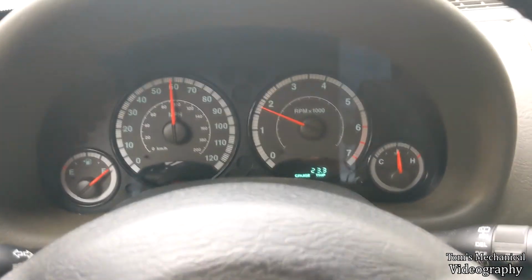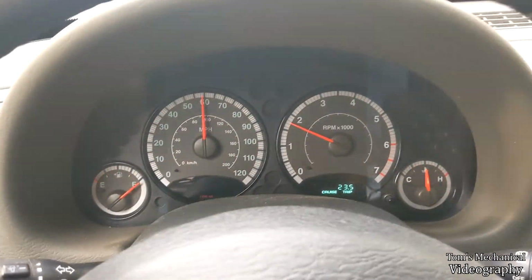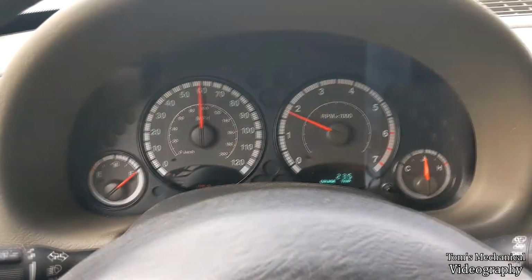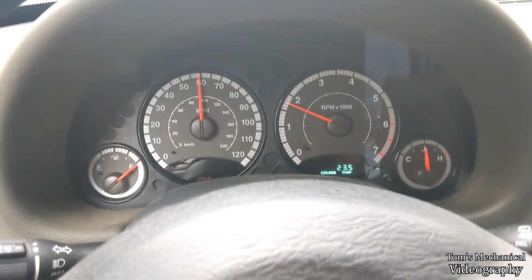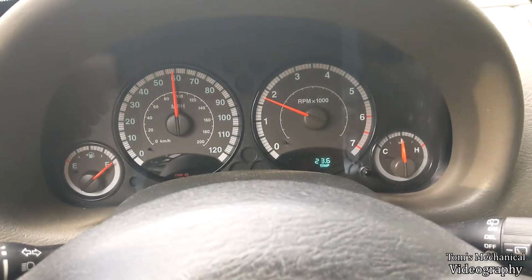top end power does seem to be better though. I just passed a slow guy and I went from 45 to 70 a lot faster than I normally do, so that may be something. Low end power seems to be about the same, maybe a little bit more torque, no more power though.